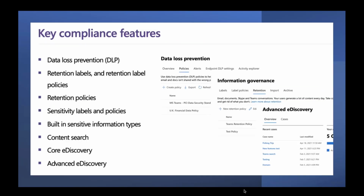So, what are the key compliance features? What are some of the things we might look at as we drive around the compliance center? Well, we'll take a look at how data loss prevention looks in there, along with things like retention labels and retention policies. And retention policies is so nice, I've put it in twice. Sensitivity labels and policies as well. Things like built-in sensitive information types that you can use with DLP and other features of M365. And maybe a little bit about content search, core e-discovery and advanced e-discovery.